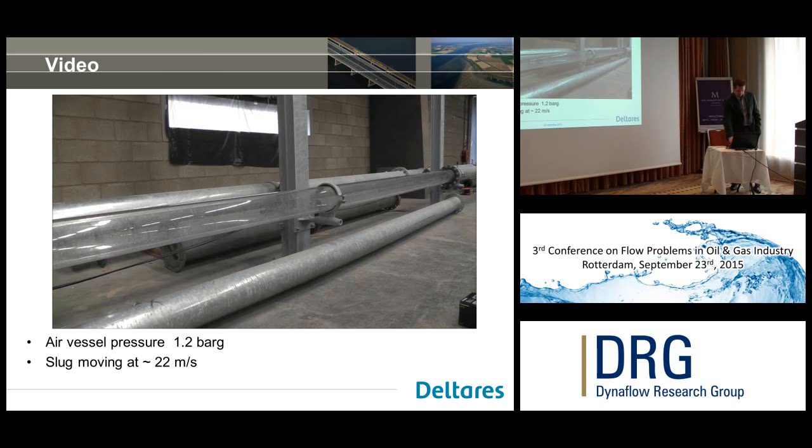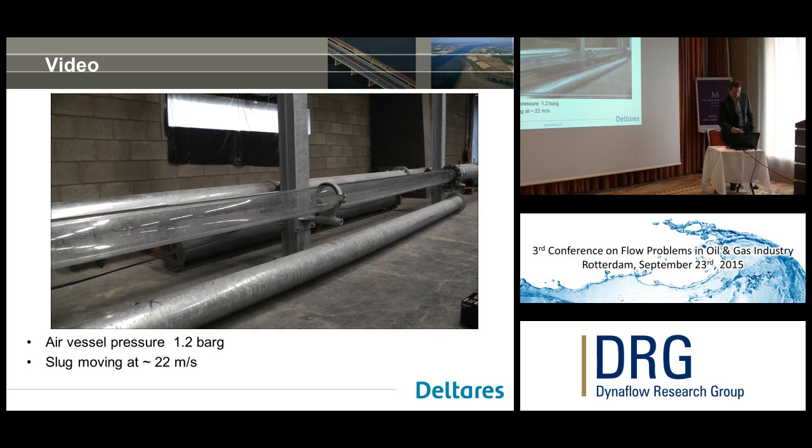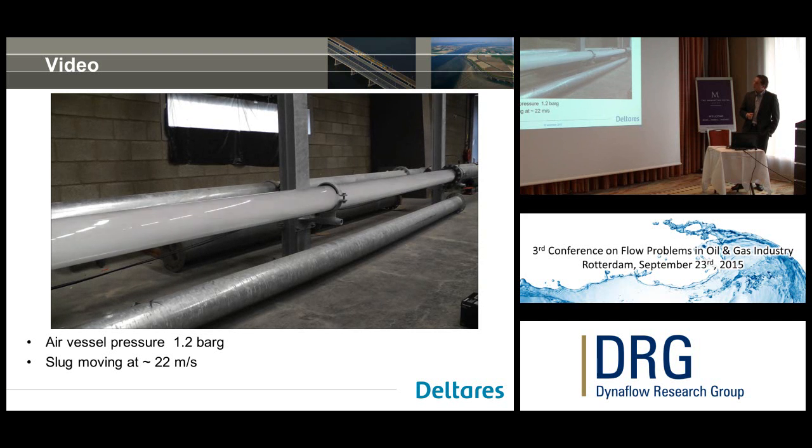So, I actually have a video at full speed of what is happening, because we have quite a high pressure difference here. So there's 1.2 bar upstream and atmospheric pressure downstream of the slug. We don't have sound here, otherwise you could actually hear it coming. So that's actually the slug. It's moving at 22 meters per second, so that's about 9 kilometers an hour.